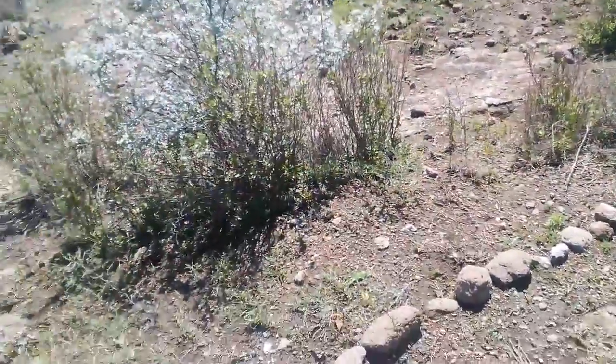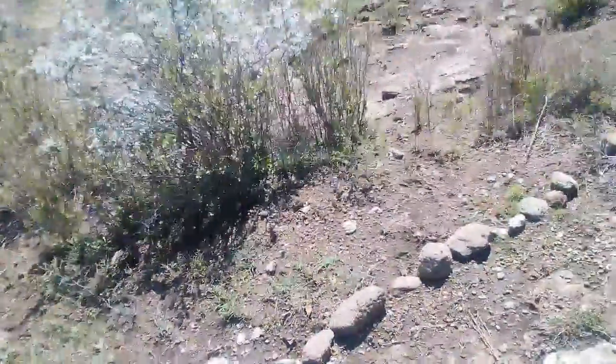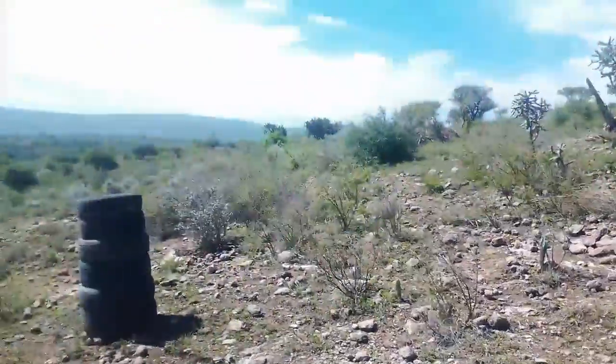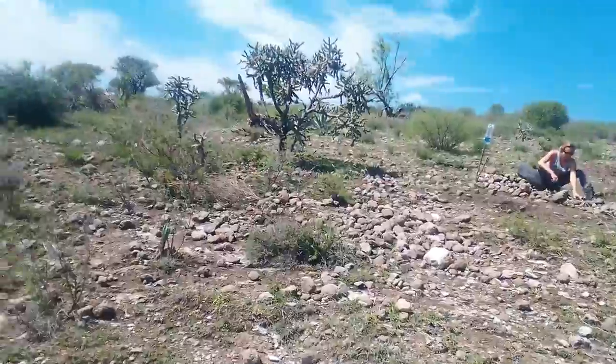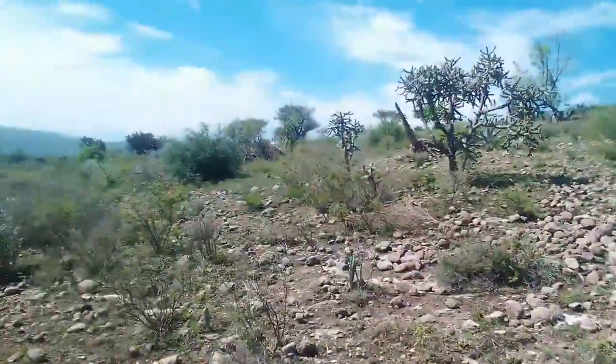Now the line for this property is actually quite different than how I had it laid out. And if you hear dogs barking, it's because they don't know who we are. And Alicia's throwing rocks down because that line is also different.